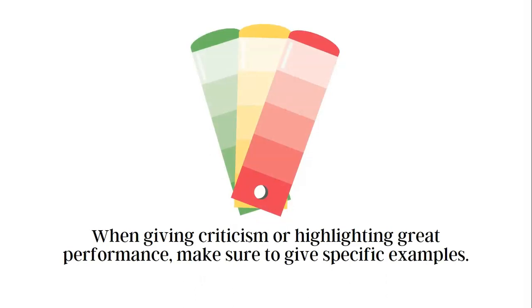For example, if an employee needs to improve their communication skills, mention a specific email that was not well worded. And the same thing, when giving positive feedback, do the same thing. Say for instance, Ms. Doe handled the Lagos building project well. She showed leadership and provided the team with support by making a guide that all contractors could understand well. Now that is a well put together positive feedback.